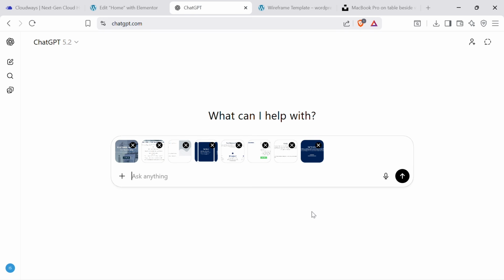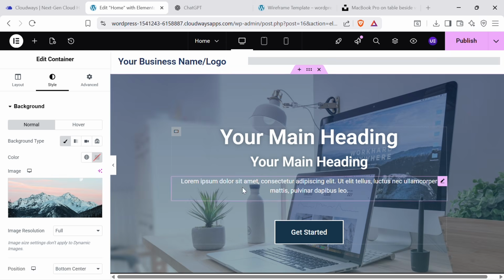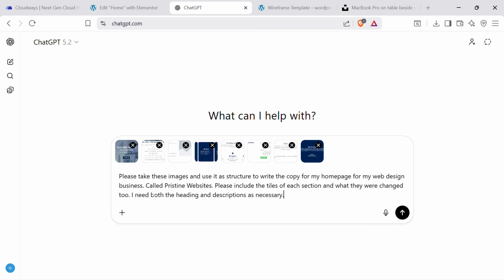Okay, so what we want to do now is get it to understand that this is the website we've put together so far, and it needs to write the copy for the structure. So I'm going to write something like this. I've said, please take these images and use them as a structure to write the copy for my homepage for my web design business called Pristine Websites. I just made that up then. And then please include the titles of each section and what they were changed to so that we know what we're looking at. And then I need both the heading and descriptions as necessary. Yeah, cool.